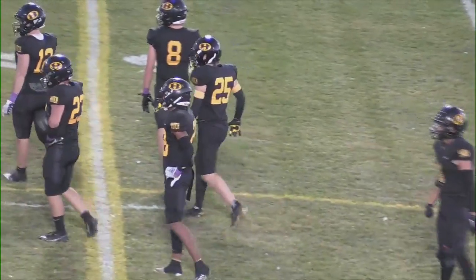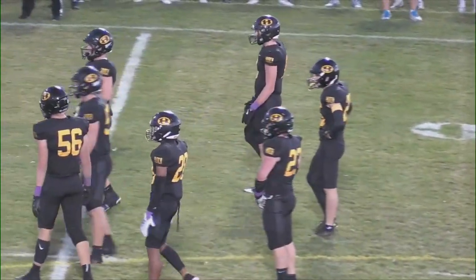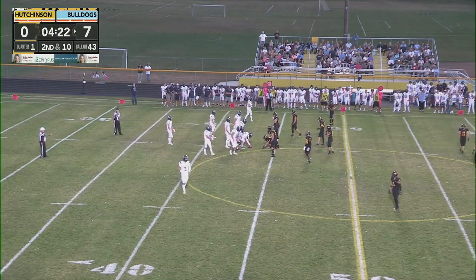Tristan Kowalski. Van Merrill on the coverage. Man, I don't know why I can't say Kowalski. 2nd down and 10 here for Becker. 4:22 to go in the opening quarter. 7-0 the Bulldogs lead.